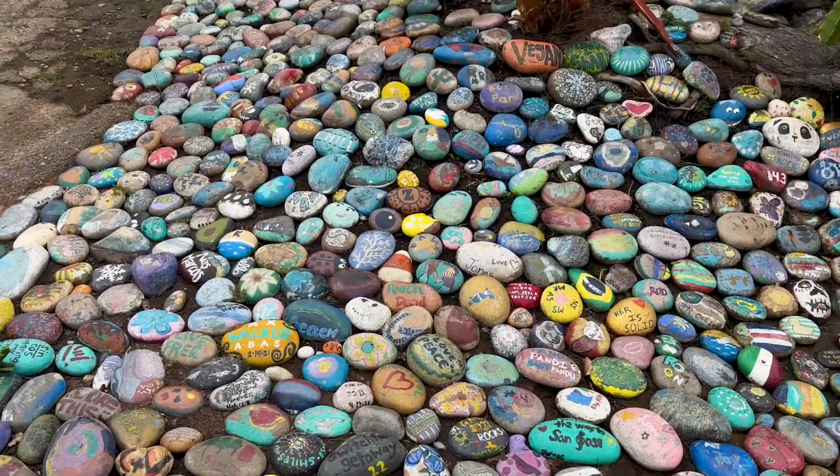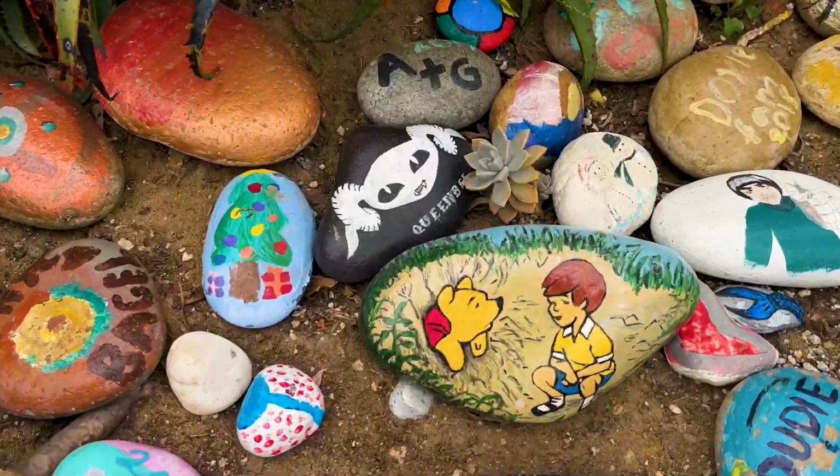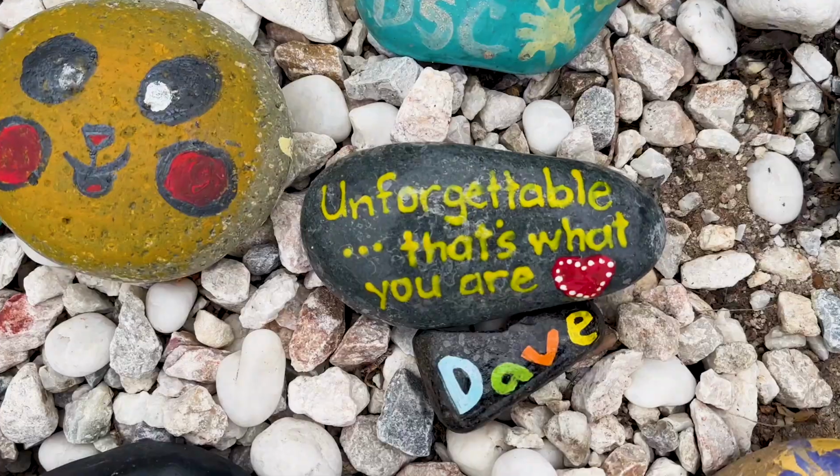Dave's Rock Garden is a community garden with over 8,000 rocks that have been hand-painted by people from all over the world. It was started by a resident named Dave who wanted to beautify the community and share positive messages.